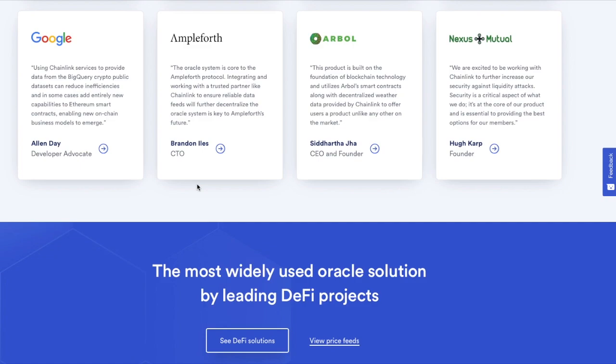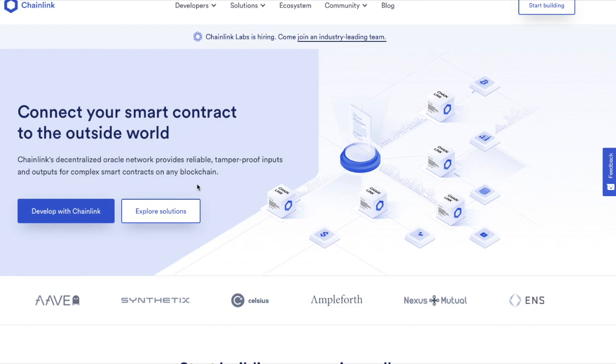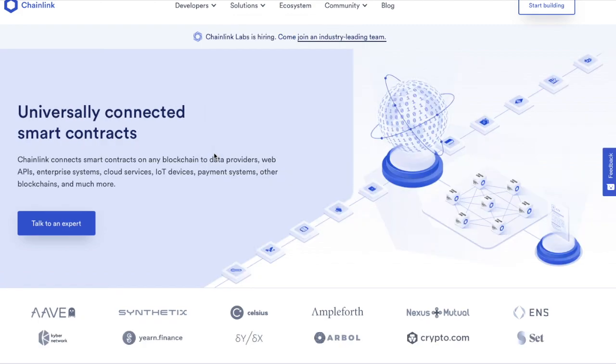Okay, so the question becomes, okay, to do what? For those who already understand this, please bear with me. Let's look at this overview under solutions. I think this is the best explanation of what they're trying to do. Chainlink connects smart contracts on any blockchain to data providers, web APIs, enterprise systems, cloud services, IoT devices, payment systems, other blockchains, and more.